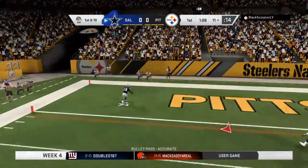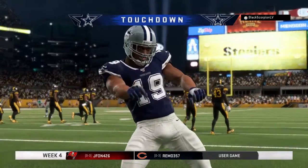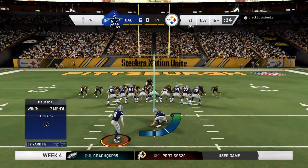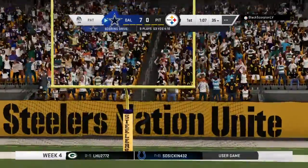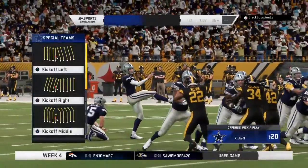Prescott looks to throw on 1st. That is caught. It's Cooper for the Cowboy touchdown. Amari Cooper with touchdown number 7 on the year, and they are able to strike first here on their opening drive. Extra point by Moore, up and good, and it's now a 7-0 game.